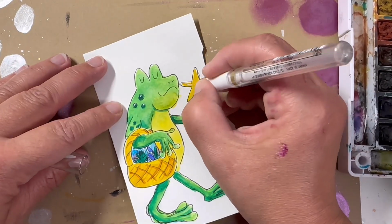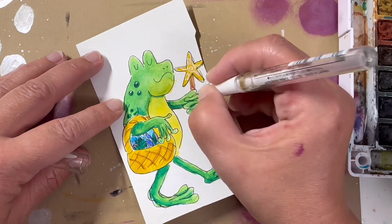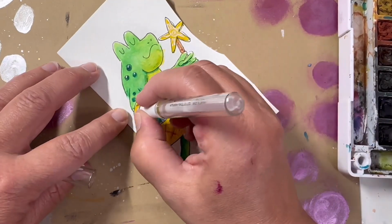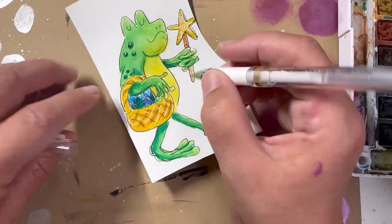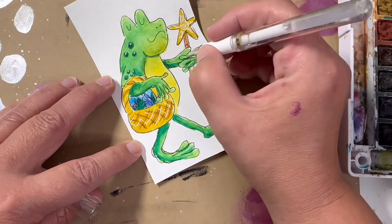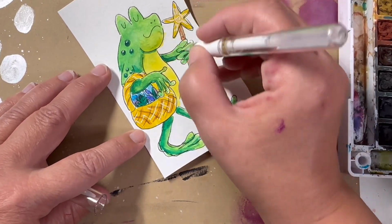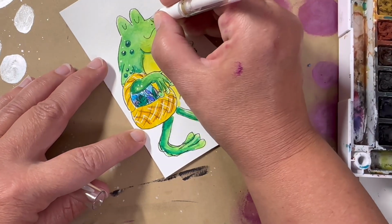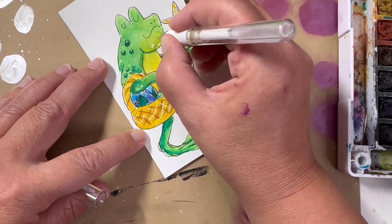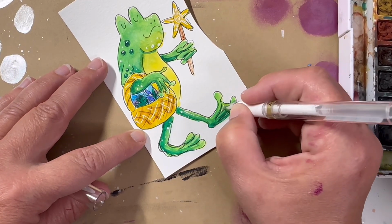And I gotta have my white gel pen because I love this thing. So I always like to add a few details, some lines, some dots, just adding a little bit here and there. I really like both using the ink, the black ink, and the white gel pen with my watercolors. I just love that combo of everything all together. I mean, why just choose one pen when you can have a few? That's what I say.